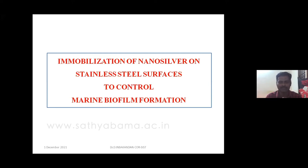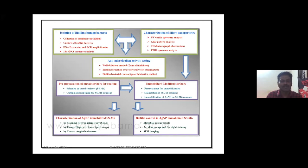So here, one of the technologies we used, I'm going to narrate in the subsequent slides. We biosynthesized a silver nanoparticle with the help of marine sponges, and we coated the surface, and we just tried to know whether it has the tendency to control this biofouling problem. So this is the flow I'm going to narrate in the subsequent slides.